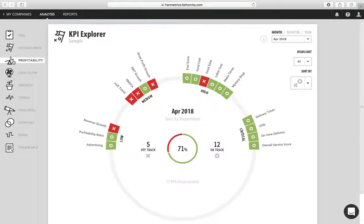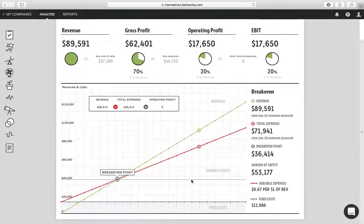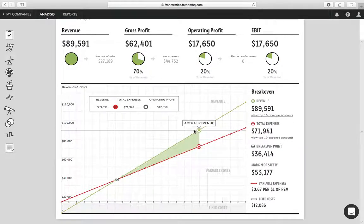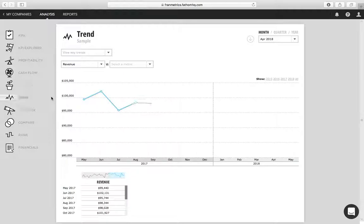Now there's a lot more to this system. It builds in a break-even analysis, which again is interactive. We can do the break-even point. We can go actual what we're making, or we can actually drag the cursor up and down, showing us what our profit should be at any sales point. We can compare trends to each other.